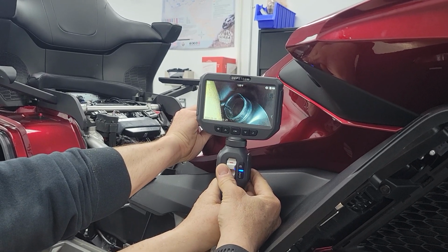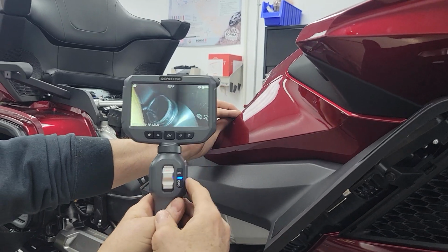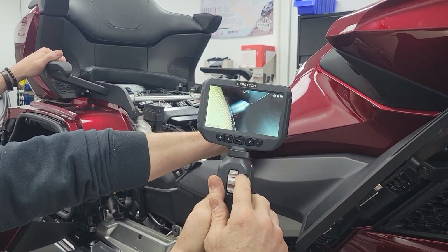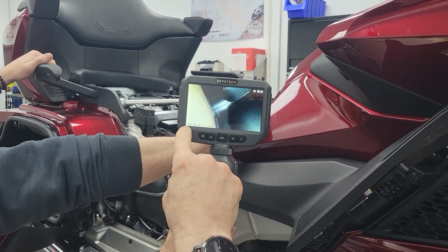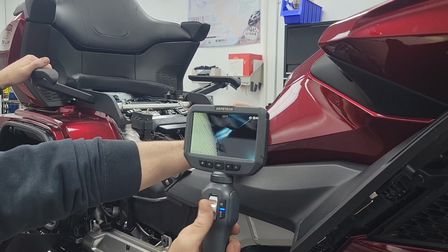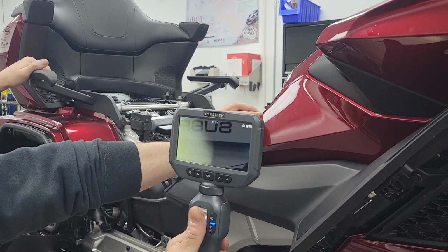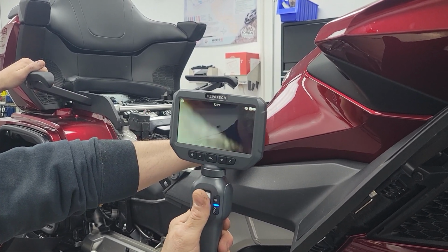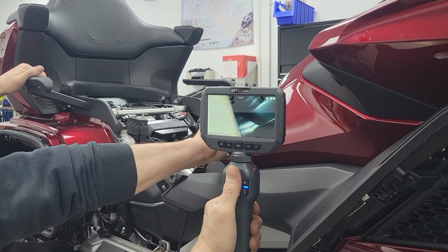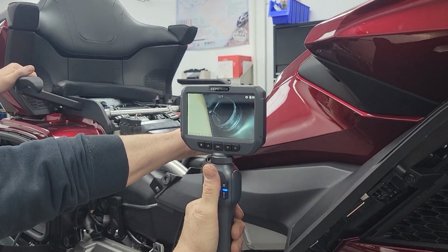There's the other intake. Now this camera is really cool. On this one, it actually has a video and a photo feature. So I can take a photo of that, and it's got the date and time stamp on it. And I could, if anybody ever wanted to question me, say, here's the condition of my filter on this day, date, and time. Not that that will ever happen. But so there you are inside your airbox. So you can kind of see how the articulating feature is important.